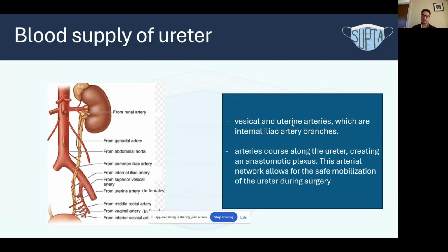And so you can actually resect and remove the ureter in segments due to this plexus, because you have alternative blood supply, but you can't actually remove the ureter from the proximal aspect and from the distal aspect at the same time, because then you'll cut the whole blood supply of it.